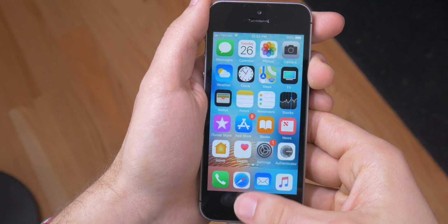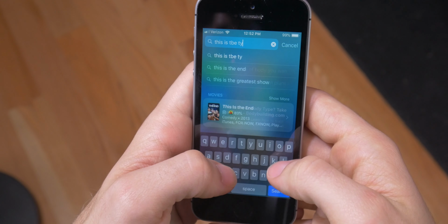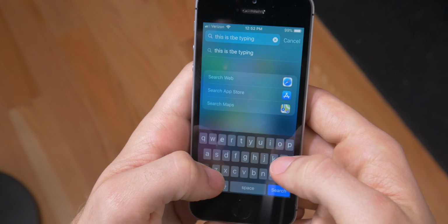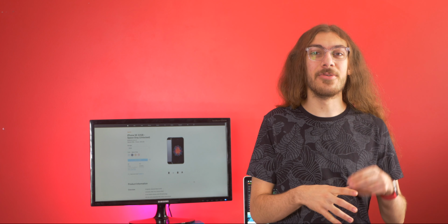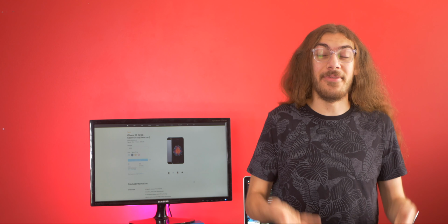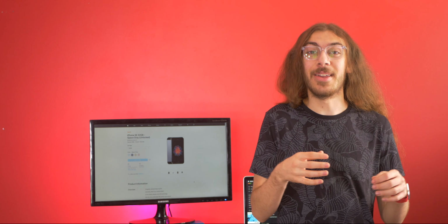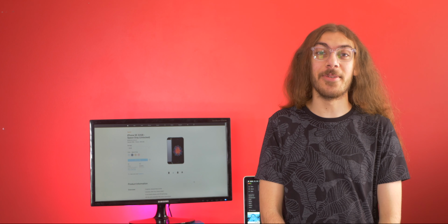Well, it runs iOS 12 like an absolute champ. You're not going to have any problems with speed with the A9 processor, and it's still relatively fast. I would feel comfortable saying that this phone is going to last you 2 to 3 years if you're patient and you don't mind an older iPhone. I mean, it even has the fastest Touch ID sensor and it supports Apple Pay. That's right, you can Apple Pay on a $250 phone.